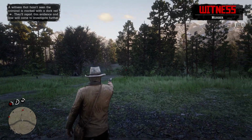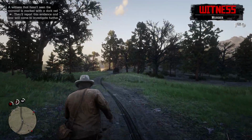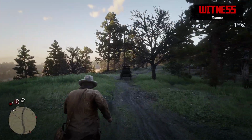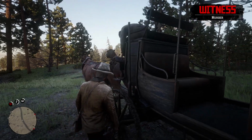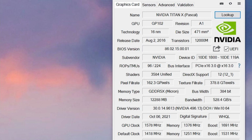Moving into tests, let's run a few games on my graphics card and take a look at how memory usage scales with resolution. For these tests, I'll be using my water-cooled Titan X Pascal, a 16nm base card with 12GB of GDDR5X. To keep memory bandwidth high, I overclocked the memory modules to hit 11GB per second of throughput on the chips, and 528GB per second on the GPU itself.